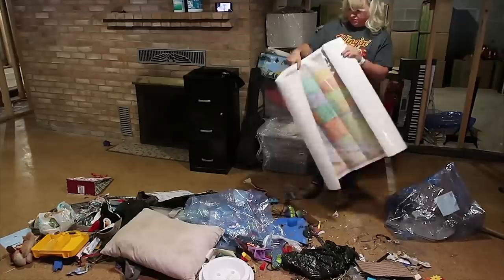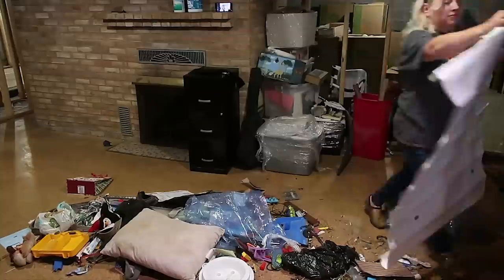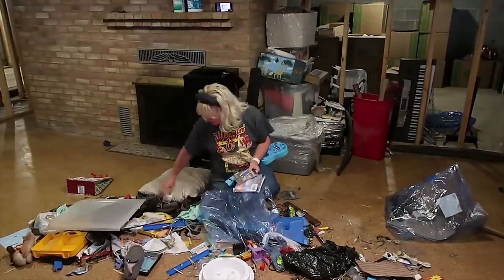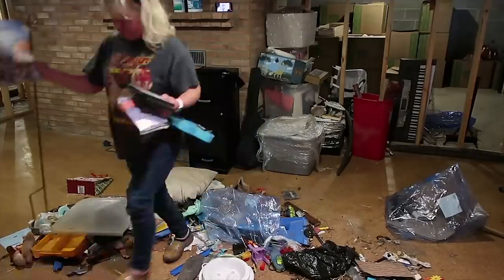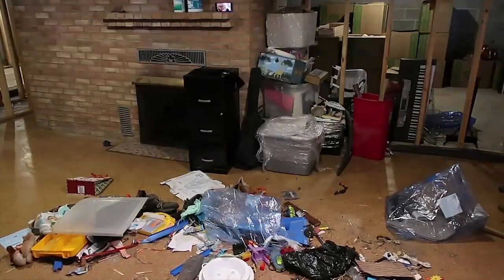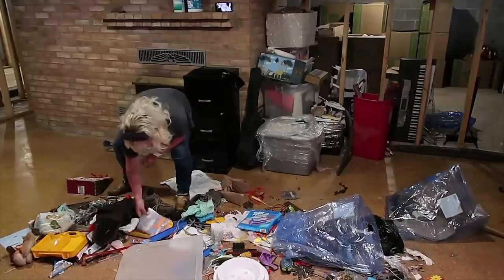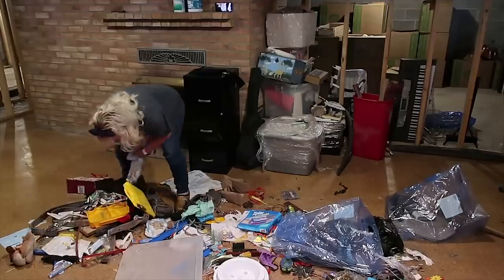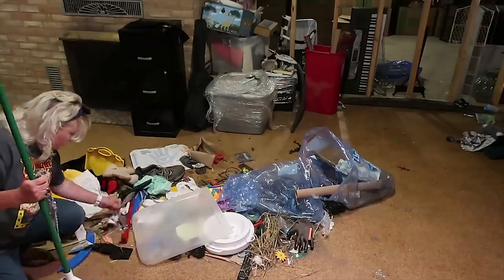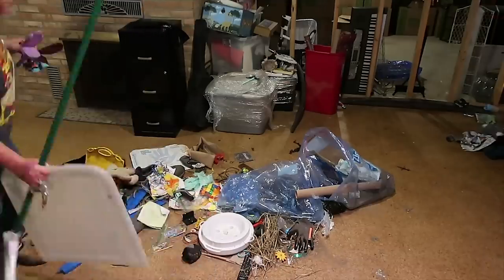Found my American map for the kids. We've got to get that all stretched out. Got someone's ukulele that's missing a few strings and some DVD cases. That pillow needs to go in the wash. You can see we are just down to bare bones here of this messy pile. So I am picking out the last of the good things that I can, and then a bunch of this will be trash. There we go. We got a broken Lego case. I did find my wreath holder so I can put a wreath on the door when I want to.